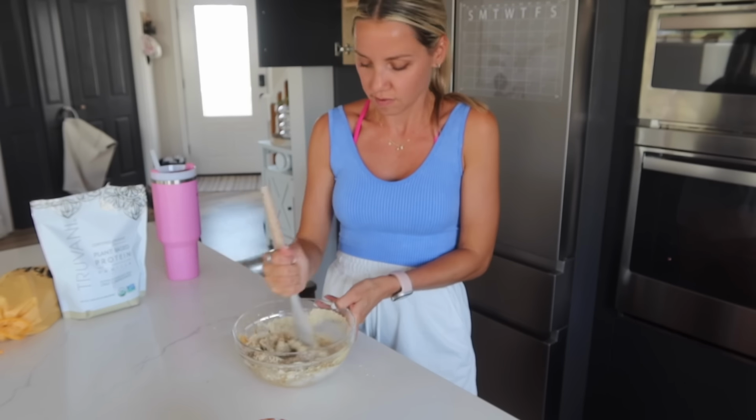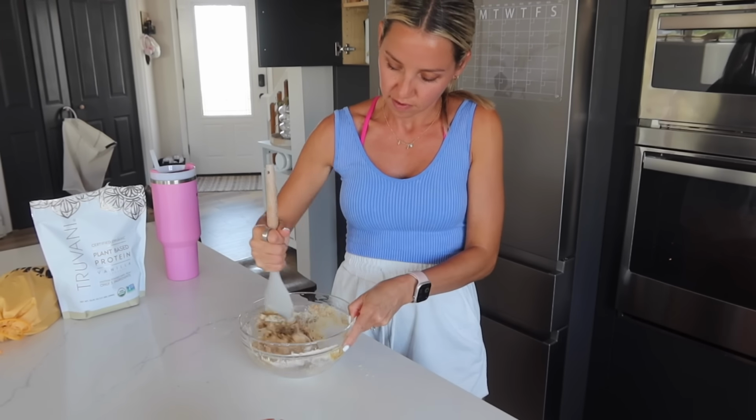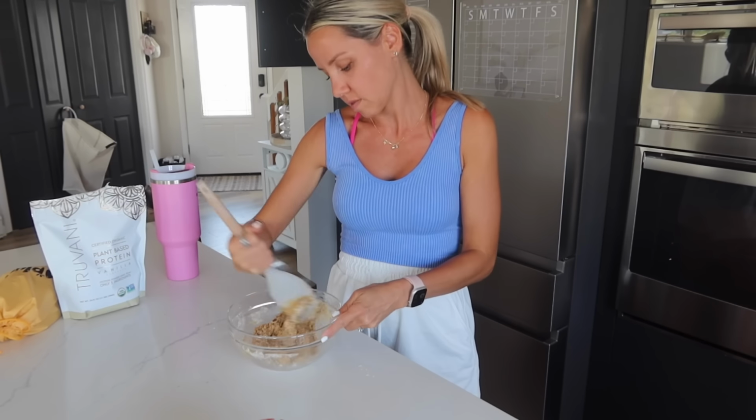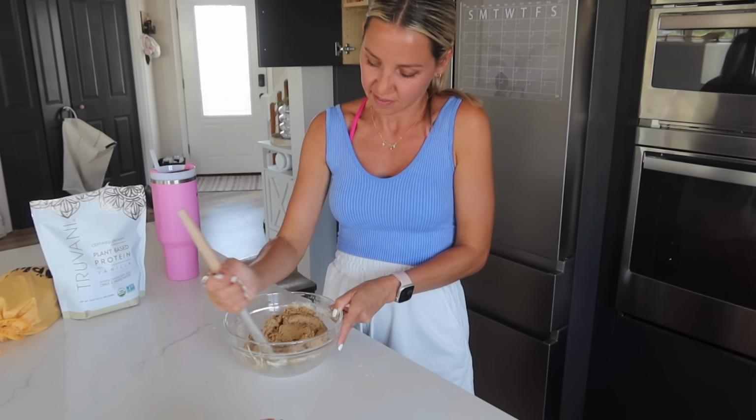And then we're going to melt some dark chocolate on top and put it in the freezer. Cut them once they're all nice and hard, and they are absolutely delicious. They remind me of a candy bar.